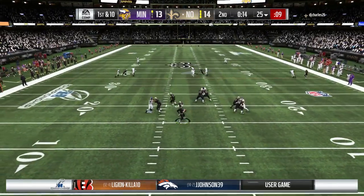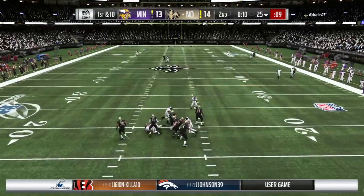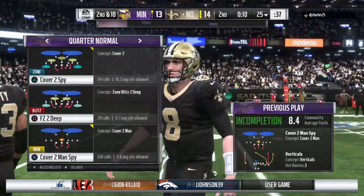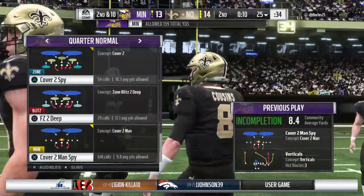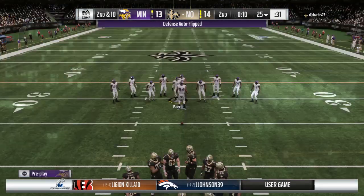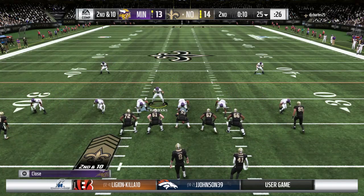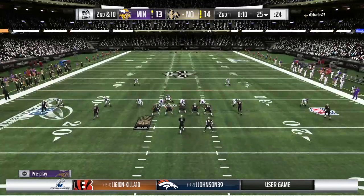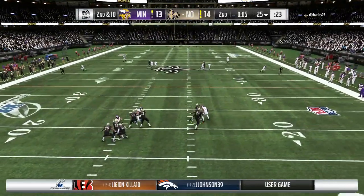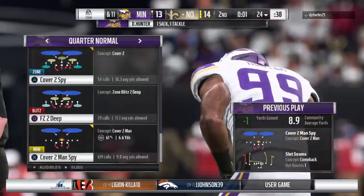Cousins now to throw on first down. And that's incomplete. Clock stops with 10 seconds left. Line of scrimmage, again the 25, 2nd and 10. Throwing again, Cousins on 2nd and 10. Pressure coming from the Vikings, and they get there and bring him down.